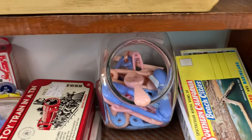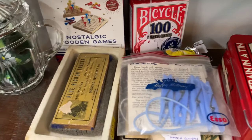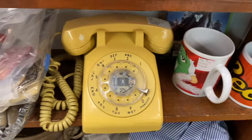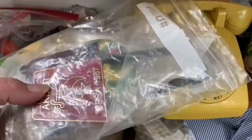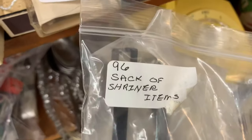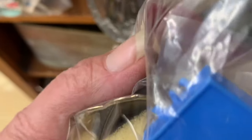There's some baby toys there. And an old rotary phone. The yellow is a cool color. It kind of would go with your smiley faces and stuff. I kind of thought that was groovy. Here's a bag. Turned out to be Shriners items, so I don't know if those have any resale value or not, so I left those behind.